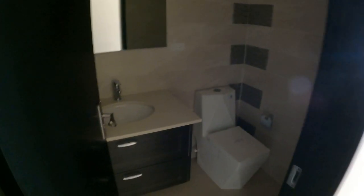Alright, so heading out now from the last bathroom, we have our powder room. Let me see if I can get the light. Alright, so this is the powder room. We have our floating vanity and our toilet and a mirror and very similar tile design to what we're seeing throughout the rest of the house.